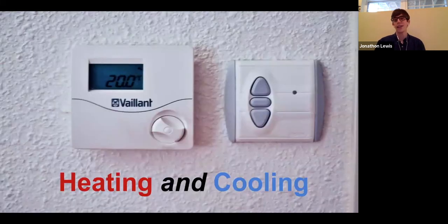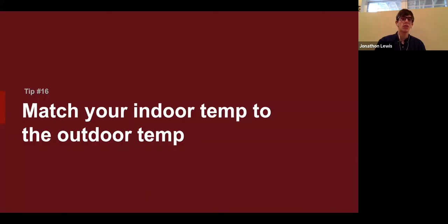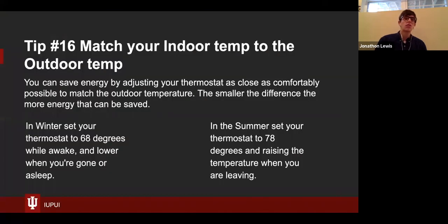Next, we got heating and cooling. So this is just a small one, but match your indoor temperature to the outdoor temperature. You can actually save energy by adjusting your thermostat to as close as comfortably possible for you to match the outdoor temperature. The smaller the difference, the more energy that can be saved.